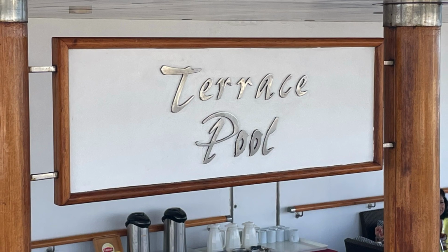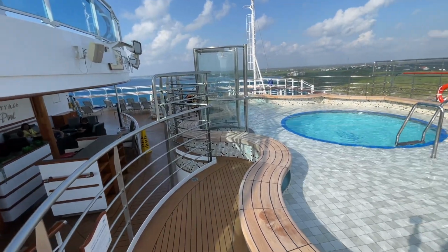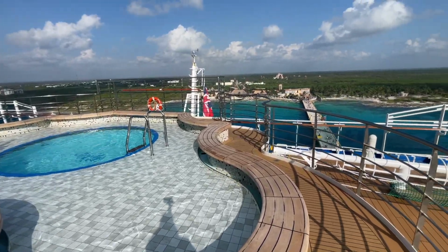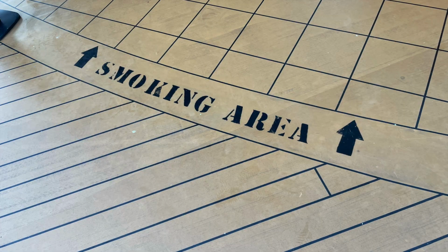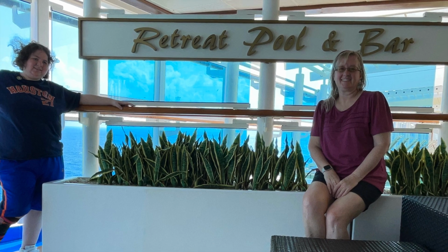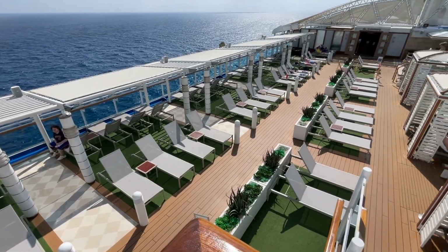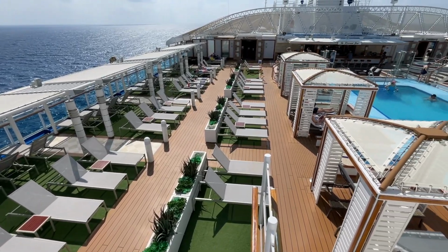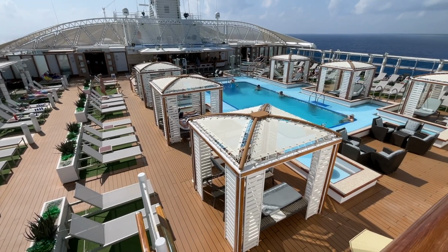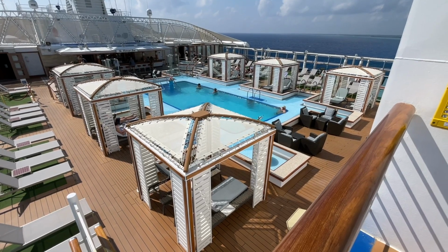The Terrace Pool is located on the very back of the ship, and this pool is smaller and a bit quieter and has some really beautiful sea views. But do note, this is also the location of the designated smoking area. For adults who would like some kid-free space, head all the way forward to the Retreat Adult Pool and Sanctuary. Plenty of first-come, first-served lounge chairs are available for adults 18 plus to enjoy time hanging out at the pool.